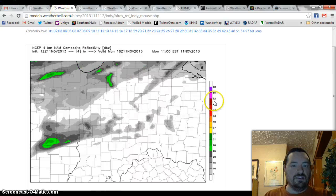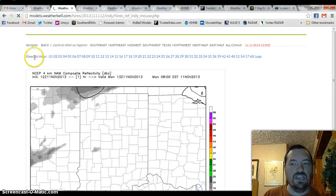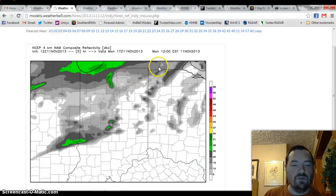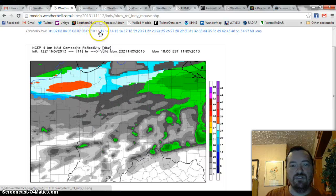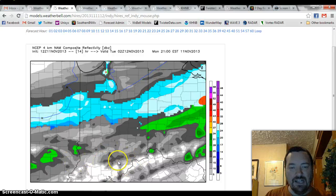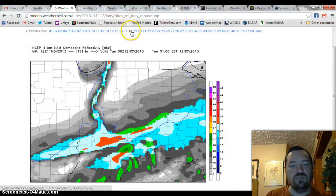So let's just sort of time this out with the NAM's future radar product. Let me reload this so it gets the fresh data in here, and we'll just put this into motion. Again, you saw on our radar map that we had rain moving into northern Indiana already, and as I put this into motion from this morning, you can sort of see that rain changes over to snow. You start to get a bit of precipitation down in our area, but not a whole lot. But then again, just watch this big plume of snow move through.